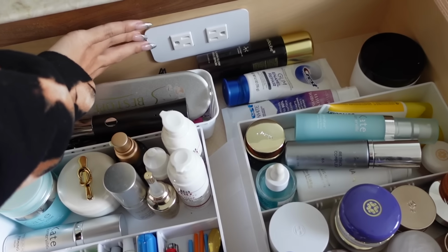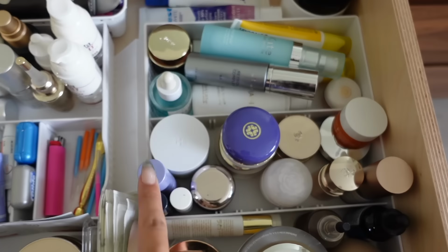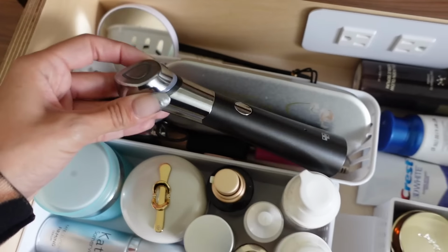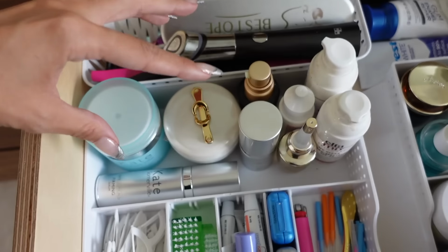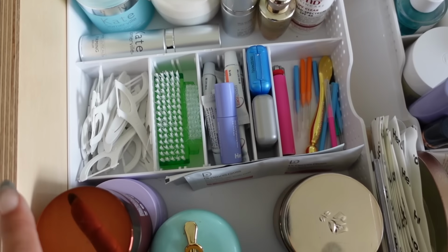Love that they put an outlet in the shore. It's so nice to have that. And then this looks so much better. So this is like eye cream paste, Bubble Glow Serum, and I put my device in with all my little different tools. This is serums, some backup moisturizers, some skincare and toothbrush stuff.